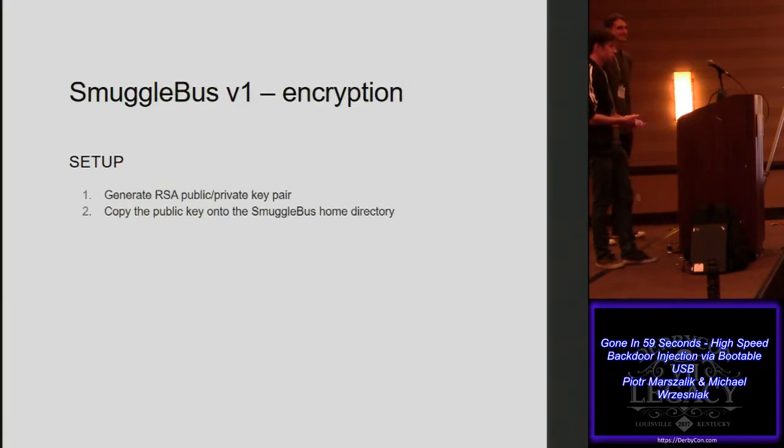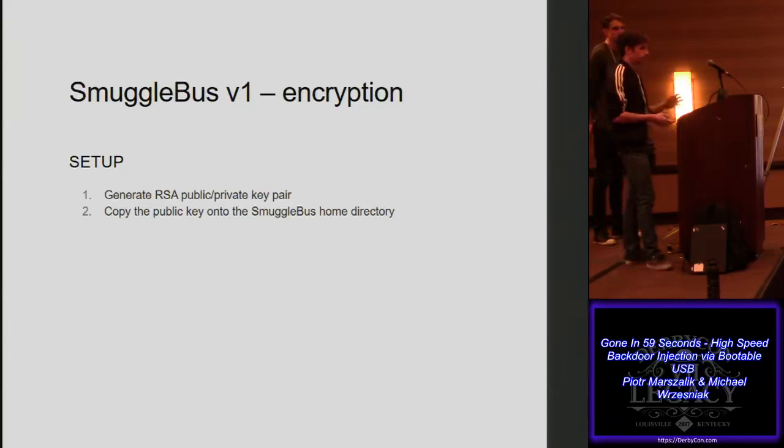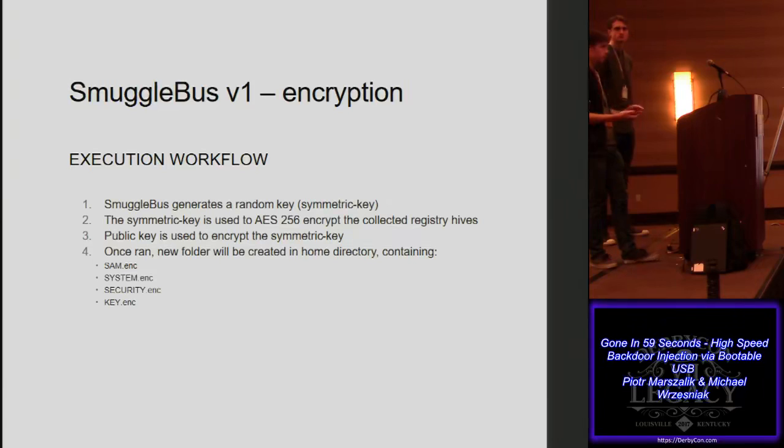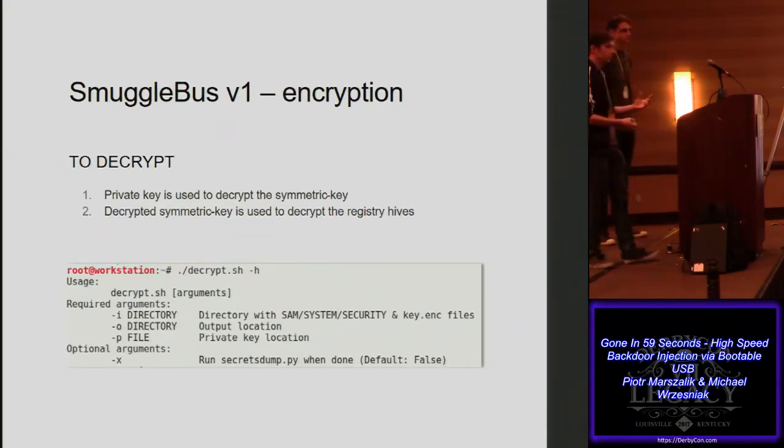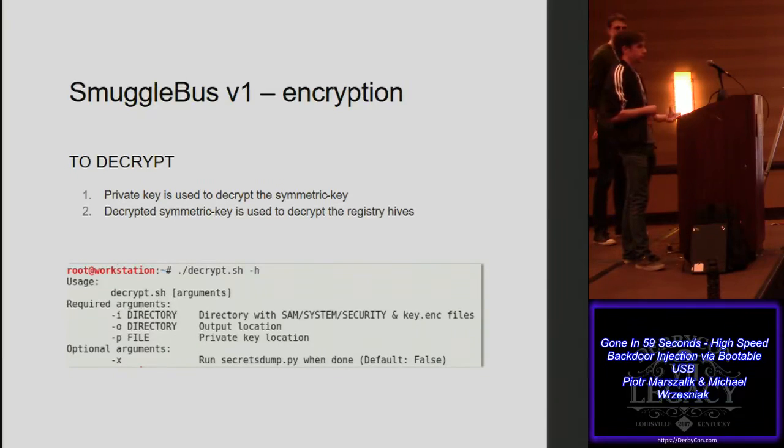To dive a little deeper into the encryption part, essentially what we use is an RSA public-private key pair, and the public key is stored on the SmuggleBus home directory. Essentially how it works is when it boots up, it will generate a random symmetric key. The reason why we use a symmetric key is it's a lot quicker to encrypt that data, those SAM, system, and security files that contain the hashes. Then from there, we encrypt the symmetric key with the asymmetric public key from the key pair that we generated earlier, and then it's all dumped onto the flash drive. So we have the encrypted SAM, system, and security files, and our encrypted symmetric key. To decrypt, it's the same situation, but in reverse. You would decrypt the symmetric key with your private key, and then you could decrypt the rest of the SAM, system, and security files.